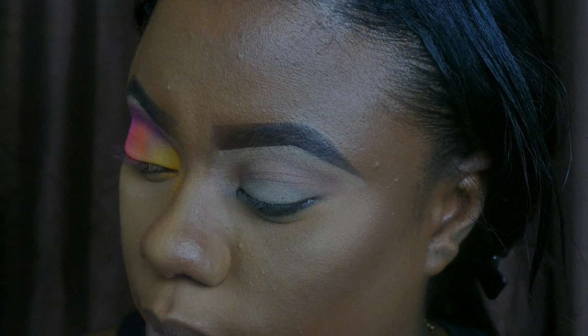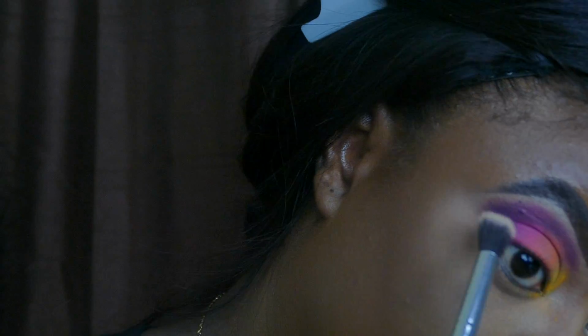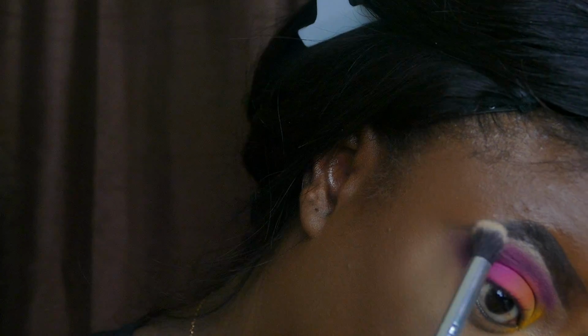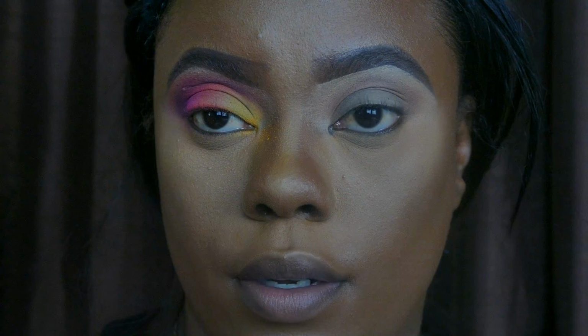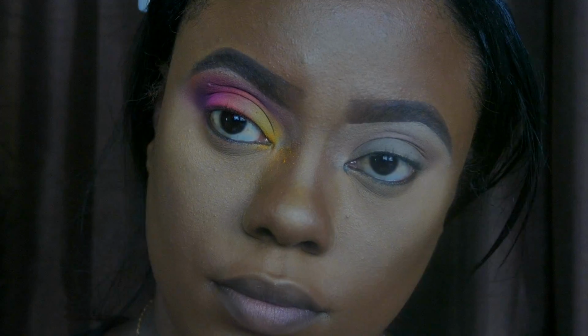So now we're going to blend out the ends of the purple that we did up here. So blending. Okay, so I'm going to do the other eye and come back. Okay, so I've done all of this.